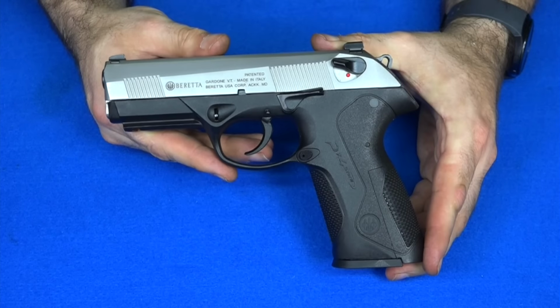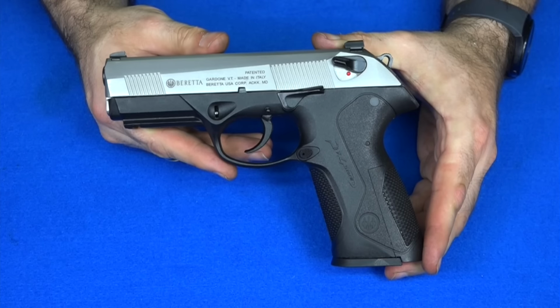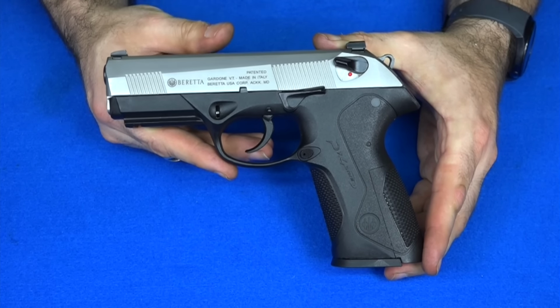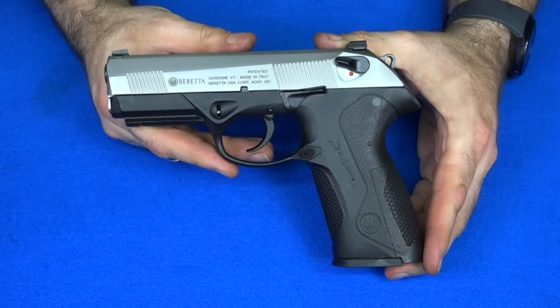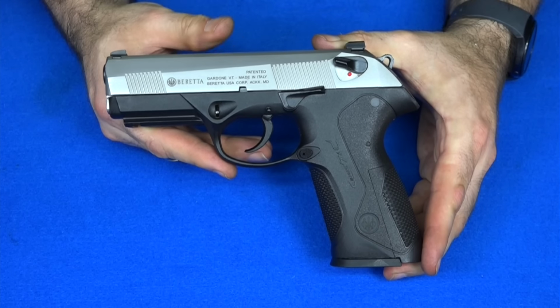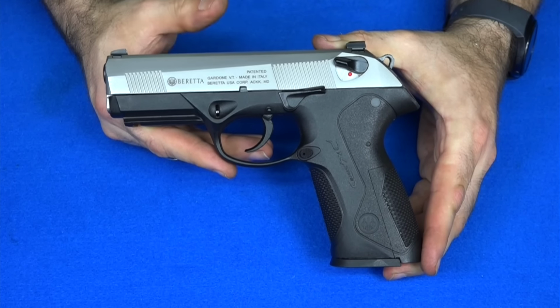So I guess at the end of the video here, the answer to the question of do I still think the PX4 Beretta Storm is the best polymer carry gun you can buy? Yes, I do. If you do that Type G conversion, it's the best polymer carry gun that you can possibly buy. And then if you switch out those decockers there, it's even better.